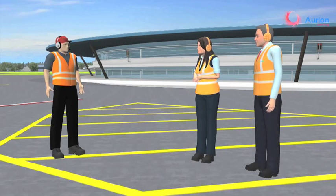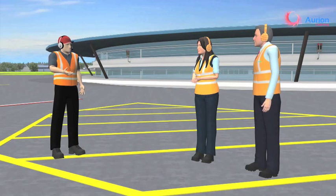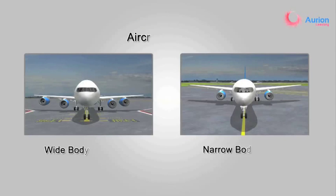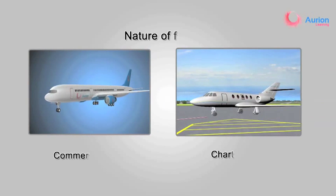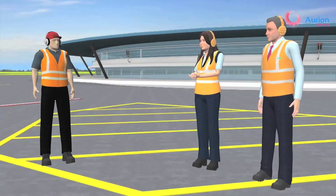Such activities may also depend upon a multitude of parameters based either on individual service contracts or on handling standards. These standard parameters include aircraft type, airline, parking position, whether it is at an aerobridge or at a remote stand, nature of flight, commercial, chartered, etc. What you are saying, TRC, is that you keep a record of every piece of equipment used and every service provided during a turnaround activity.